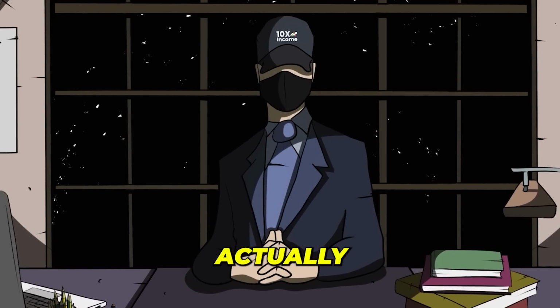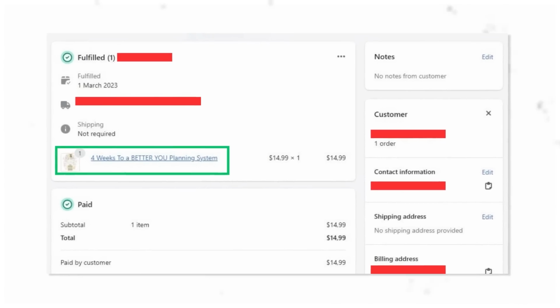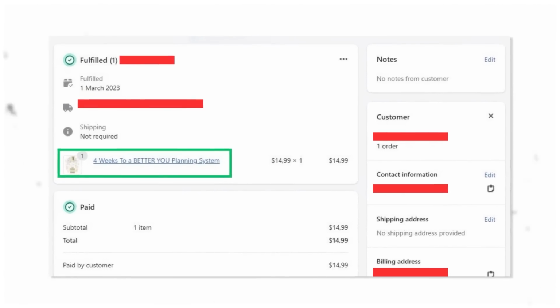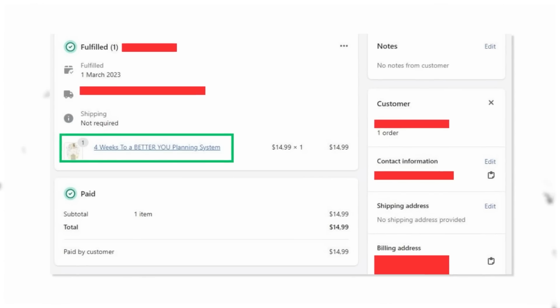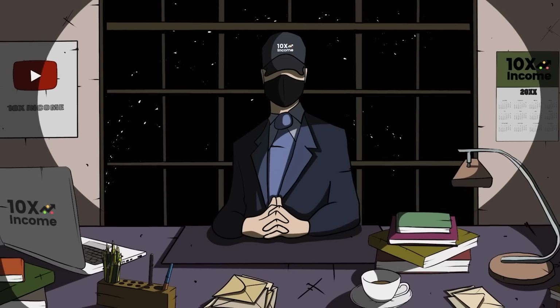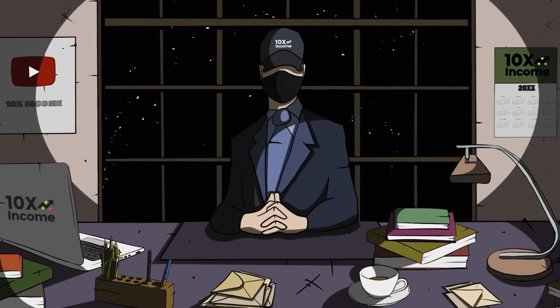And that did actually happen. When I woke up the following day, I saw that someone bought the planner 3 hours after the ads went up, which was definitely a good start to the day. But it didn't stop there, because I also made another sale in the middle of the day. So the ads were performing well, and we ended up on day 1 with 8 added to cart, 9 reached checkout, and 2 purchases. I decided to keep the ads running for a couple more days.